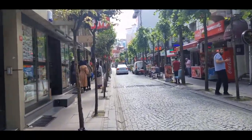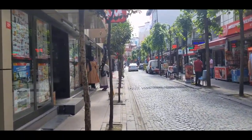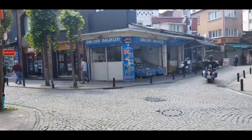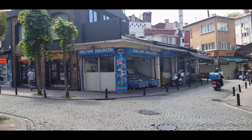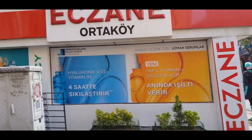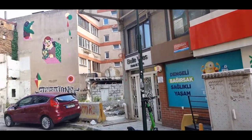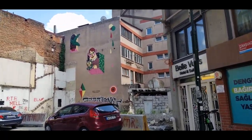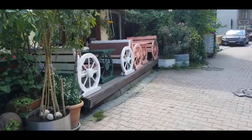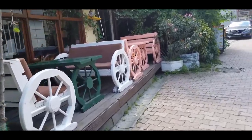To some people, this looks like a normal street, but to me, this is excitement, bro. You take a few random turns, you can see a Harley Davidson. Take another turn, you see some nice graffiti on the wall, like right there. That's a cat lady. Check out these benches.